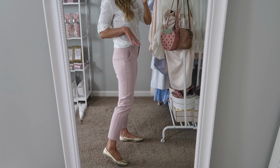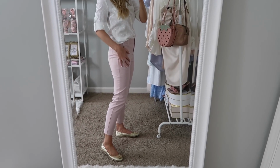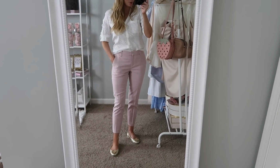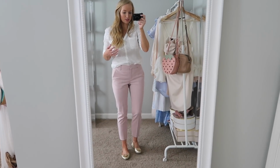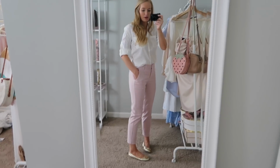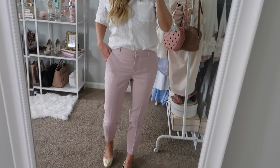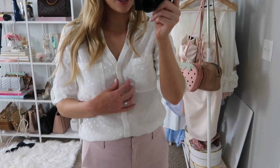They're a little dressier than my go-to work pants from the Loft outlet. They're a lighter weight material. I did get the 4 short, and I feel like I would have been fine with the regular. I typically get short in work pants because I'd rather them be off my ankle than bunch at the bottom, because then they look a little baggy. But I feel like I would have been okay with the regular in these because these are more of an ankle fit.